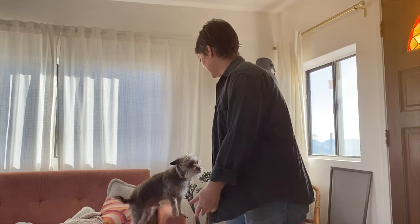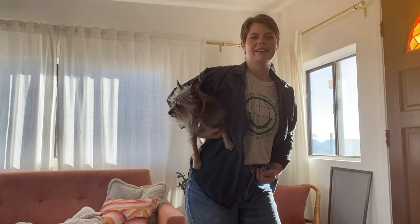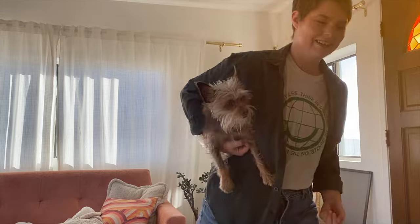So, let's go to agility. What are you? Weirdo. You little weirdo. And yes, I am aware that I have a hole in the butt of these jeans. I have not gotten around to fixing those yet. Never ends.